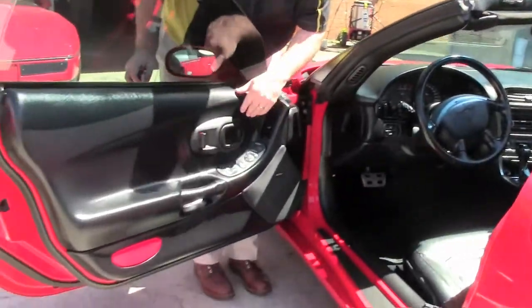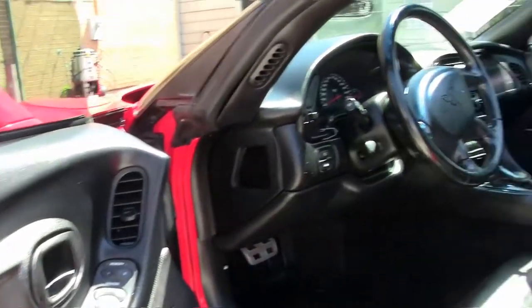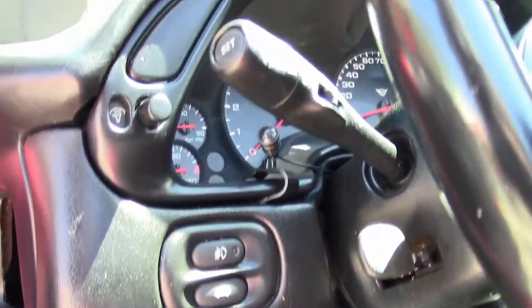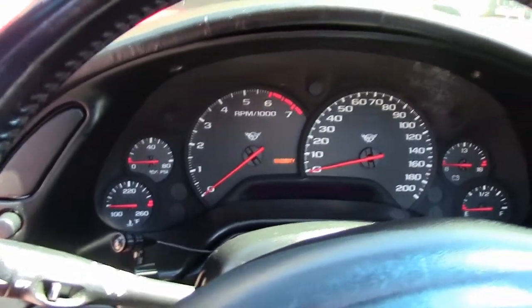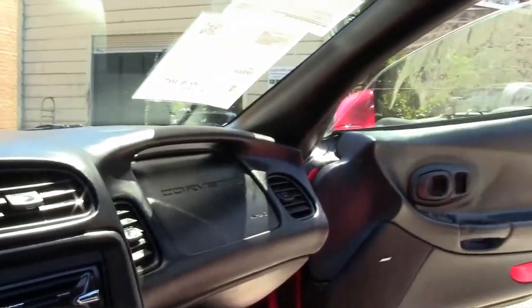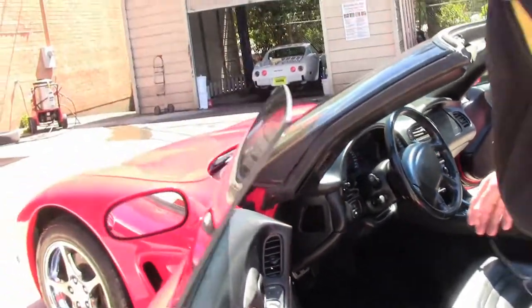Black interior is in very good shape. Our door panel doesn't have any of the normal delamination here. I do notice on the seat itself, there is a small rip, which is right here. But carpeting free of any staining, no issues with the center console or the dash. Free of any delamination here on this passenger door as well. And of course this car does have the LS1.